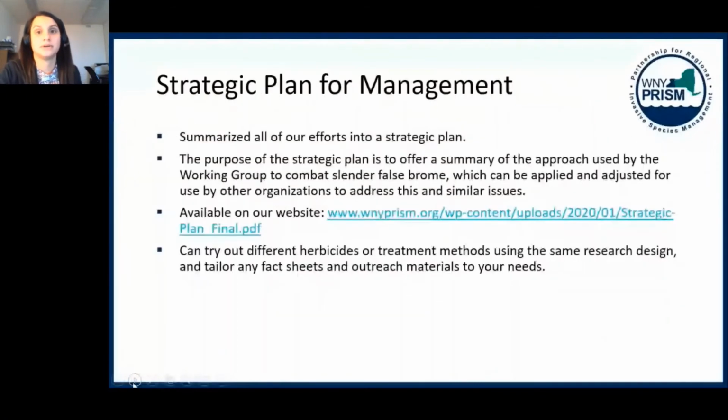And we did summarize all of our efforts into a strategic plan for management. And so if you were interested in trying a different treatment method, a different herbicide, something like that, all of our methods are listed there. And it's really just a summary of the different things that we tried, different fact sheets, outreach materials that could be adjusted and tailored to your needs. So we have that. We wanted to do the work and then share our work with others so they didn't have to create some of these different resources as well.